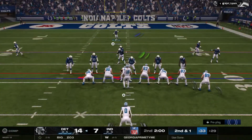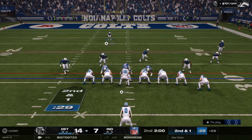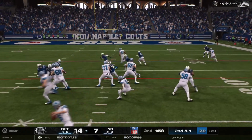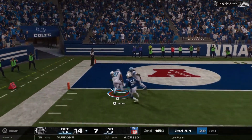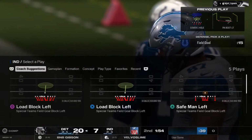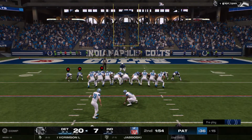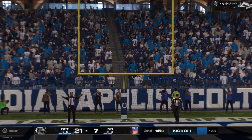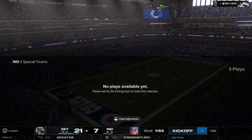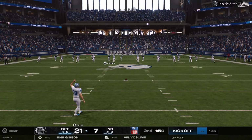A good spot here, 2nd and a yard. Off the play fake, here's Goff. Off-balance throw, it's complete. And he's into the end zone. Sam LaPorta, touchdown Detroit. Bates, good, with the extra point. And the Lions will take a 21-7 lead.